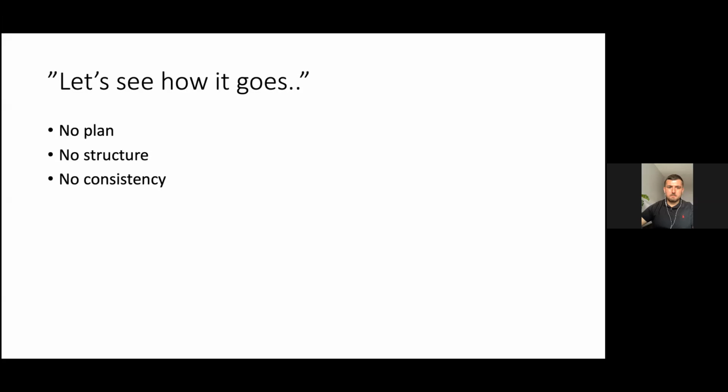So what does that mean? That means you don't have a particular plan. There's not any particular structure, and there's not really any consistency in what you do. So if you were to interview somebody today and then in a week, the structure and the content and the manner of it would be differing so much that you could actually interview the same person twice in 2 weeks and get a different result.